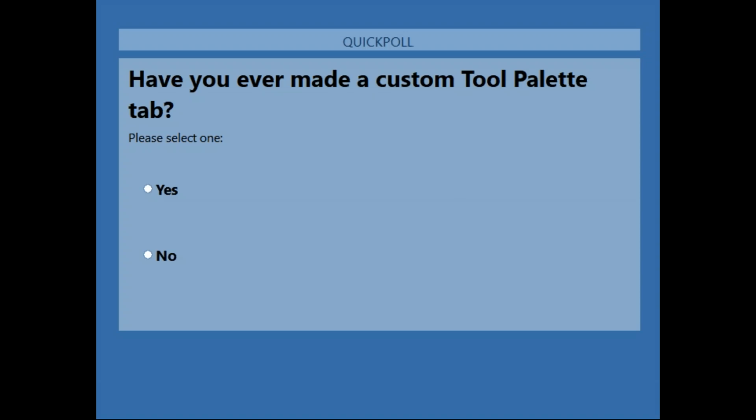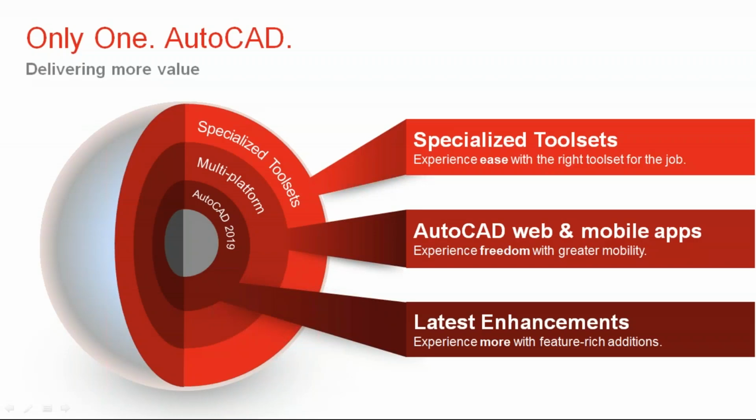Okay. And 55% of you said, yes, you sure have made a custom tool palette. So right around half and half. So might be some things you pick up there. For those of you who have made them, probably you see the value in them, they are pretty awesome. And again, I'll shine some light on there in my last segment of oldies but goodies.